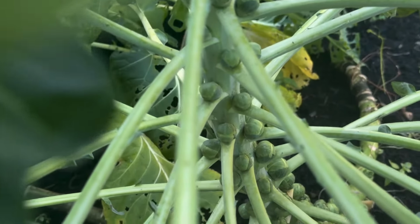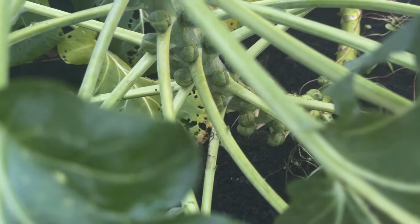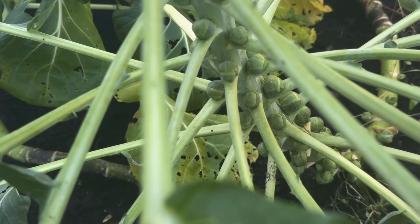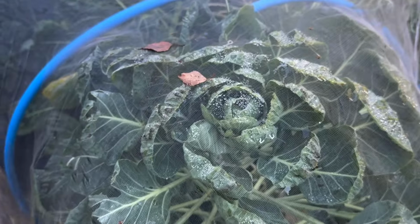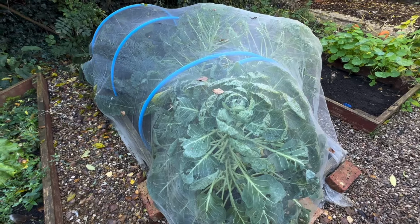But down here, this one has fared a bit better, and the sprouts on this one are fattening up quite nicely, if you can see in here. So I'm holding out hope for this plant, and all I can do now is a daily check for caterpillars. So I'm pulling it all back and checking what is going on in there and removing any that I see.